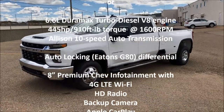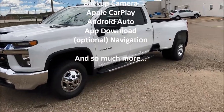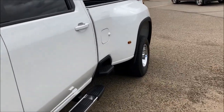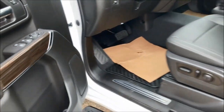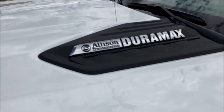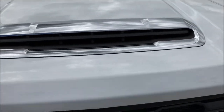And today we're looking at our very first 2020 Chevrolet Silverado 3500HD Duramax diesel. And you can see it, it's a truck with hips, it's a dual rear wheel, it's a dually, whatever word you want to say. It's a work-ready, amazing truck. Tow and haul more, easier. It's got the legendary Duramax diesel with the Allison transmission. In the old generation, we had a 6-speed Allison. The new ones, we have a 10-speed Allison.